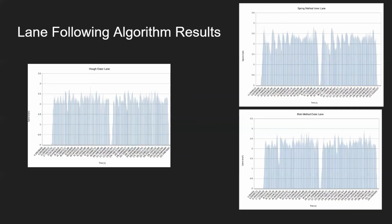Then over here on the left, we have Hoff, which was a less reliable algorithm for us. And you can see it could speed up to 2.23. Then it would have to make a quick turn, reacting a bit slower. So it's a bit more jagged than normal. And you can see the spring algorithm on the right top. It's also doing the same speed up, slow down, speed up, slow down, because it also relies on Hoff lines.